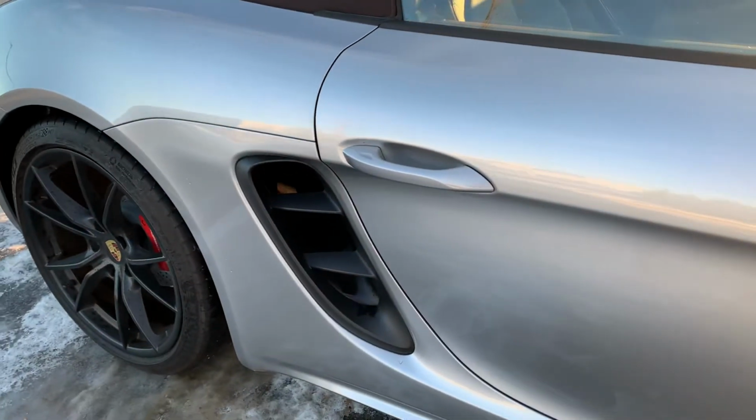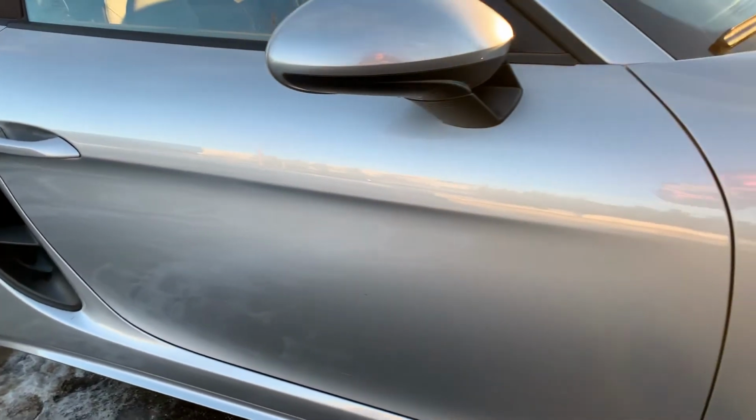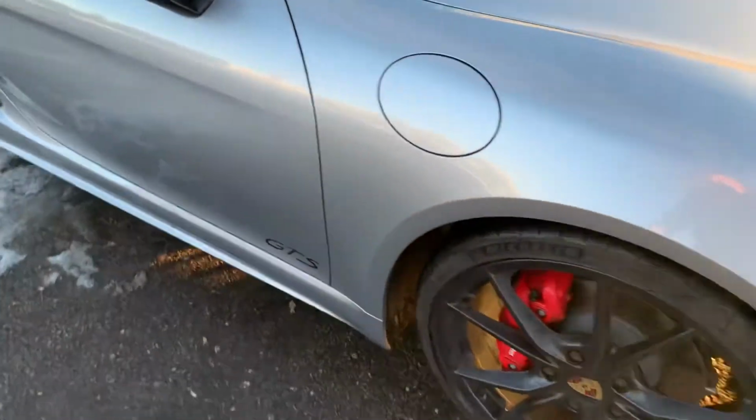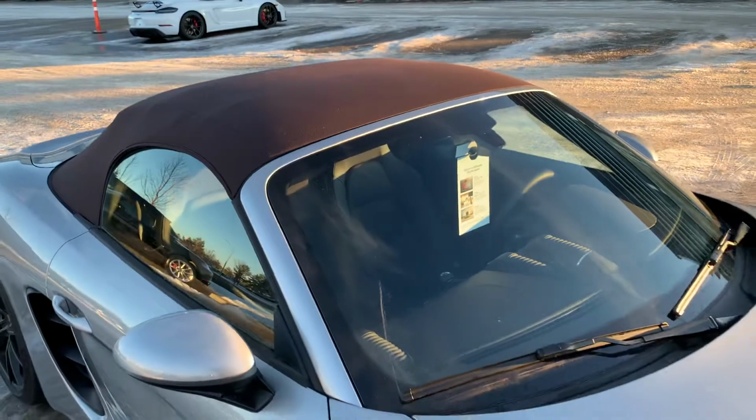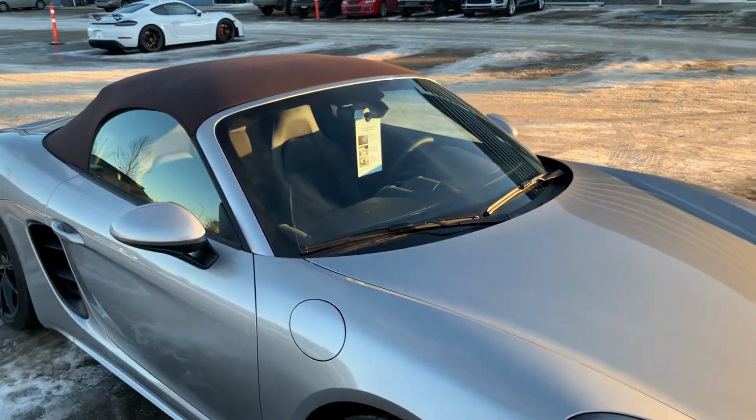No dents or anything along the side of the car. The only thing I did note while washing the car is there is a chip in the windshield there. Again, just to be fully transparent. Some minor pitting on the windshield surface as well. But overall, shows quite well and comes with the extended warranty as mentioned.